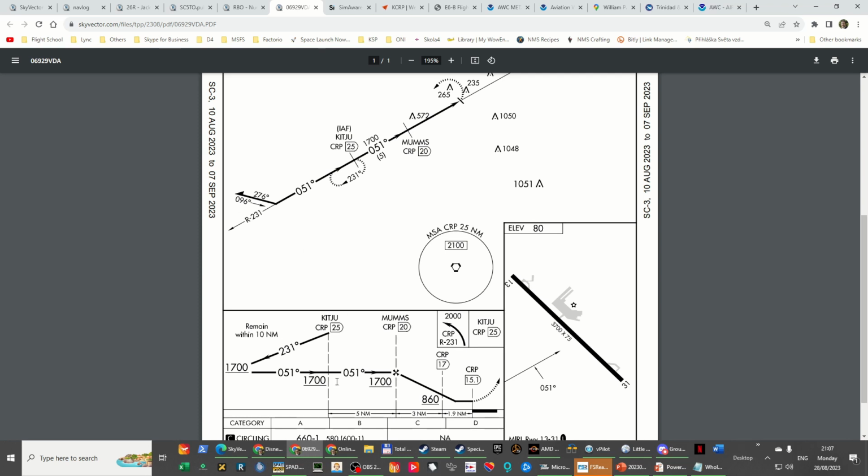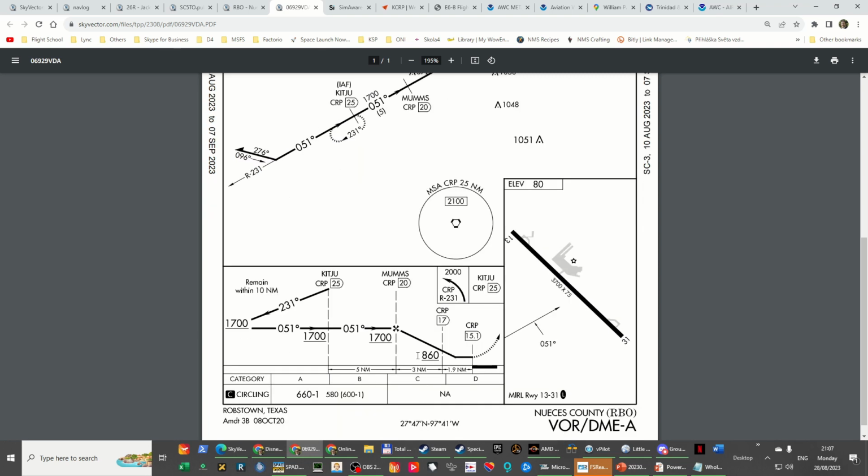So 1,700 feet all the way to MAMS, and then I am allowed to start the descent. Next altitude is 860 feet at CRP DME 17. And then after I cross the 17 mark, I am allowed to descend all the way to my minimums, which are 660. As you can see, this approach is not really available for class C or D aircraft, but I believe that all of us will be flying A or B here. So no Boeings there and so on. So 660 is our minimum descent altitude.